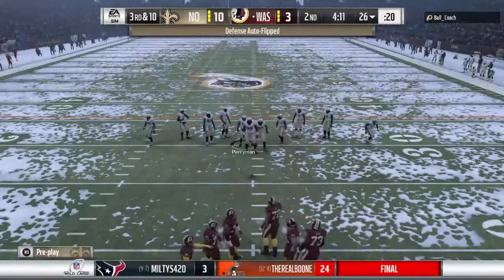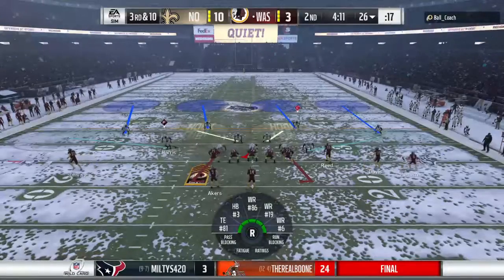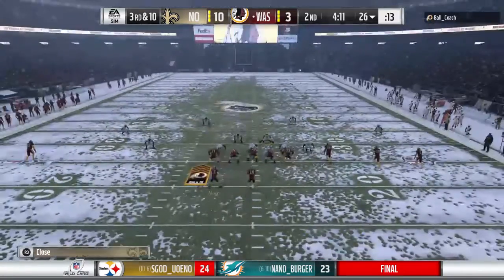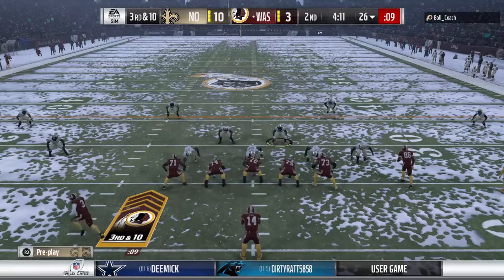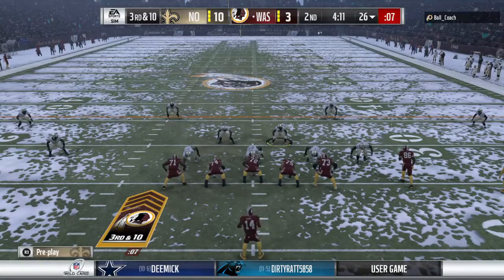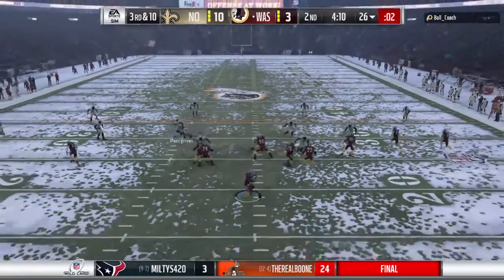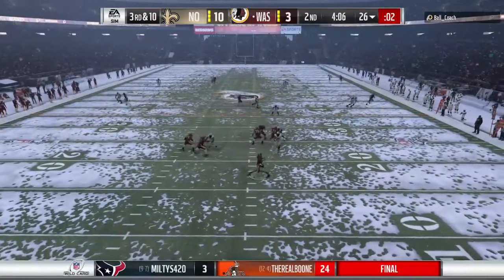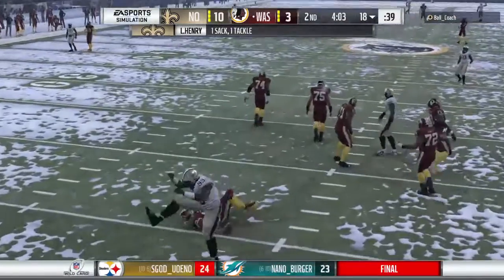10 yards to go on 3rd. They'll drop to throw. And he's taken down here by the Saints.